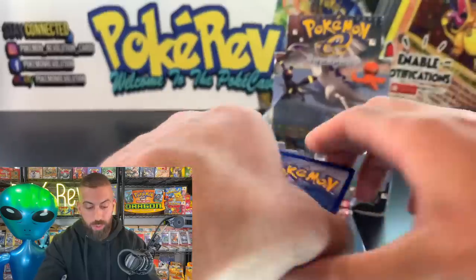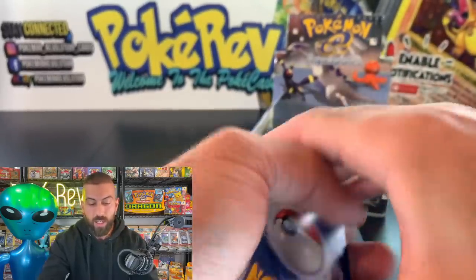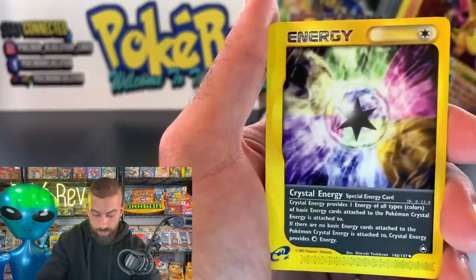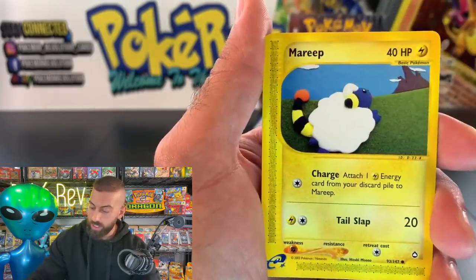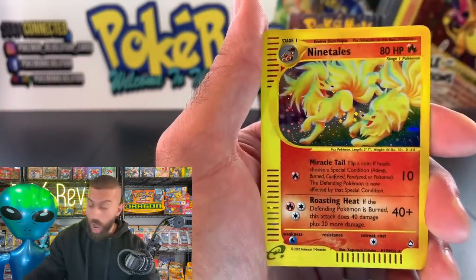The Mime is getting ready to troll us, though. I see him waiting. All right, come on. Let's go. Super Energy Removal 2. We got the Mr. Mime hanging out in the city. Execute. There's a bunch of different executes. There's Mareep, a Chansey.